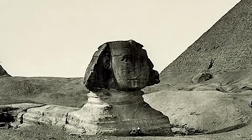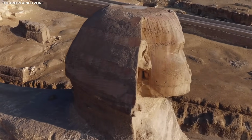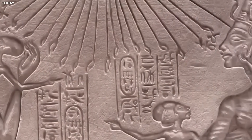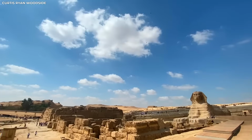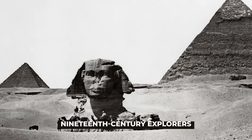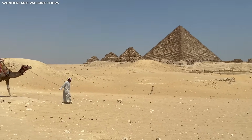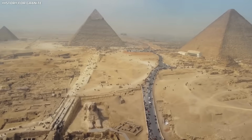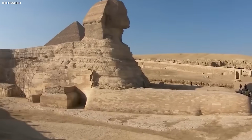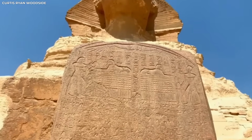Again and again, the desert reclaimed the monument, swallowing its body until only the enigmatic head remained above the dunes. Ancient travelers sometimes mistook it for a natural rock formation, its features softened by centuries of exposure. Even in the modern era, 19th century explorers encountered only the face protruding from a sea of sand, the rest hidden away like a secret the desert refused to yield. It took immense 20th century excavations to free the monument fully, exposing the lion's body once more.